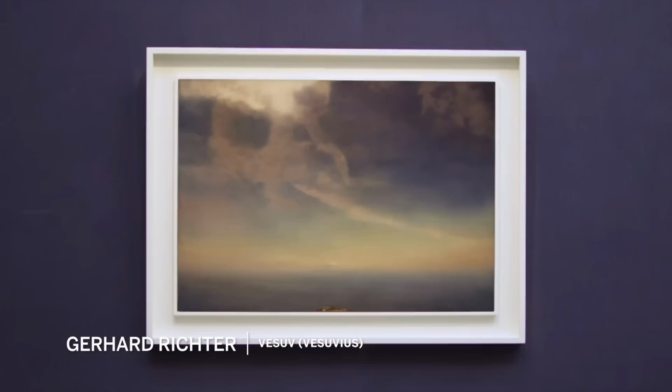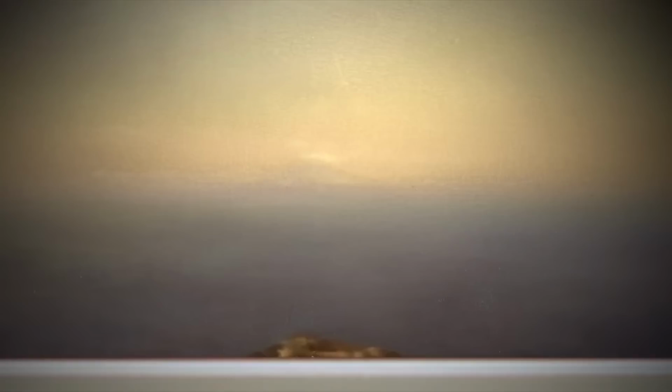Vesuvius itself is almost like a smudge on the horizon line. It's not erupting. When painters have gone to make paintings of Vesuvius, usually they show moments of great spectacle, a huge eruption. But in Richter's painting, there's no spectacle. Instead, this painting is very atmospheric. You have a sense of light, the clouds, and natural beauty. He is exchanging that spectacle for that beauty.